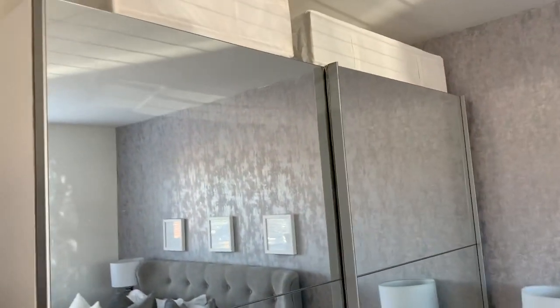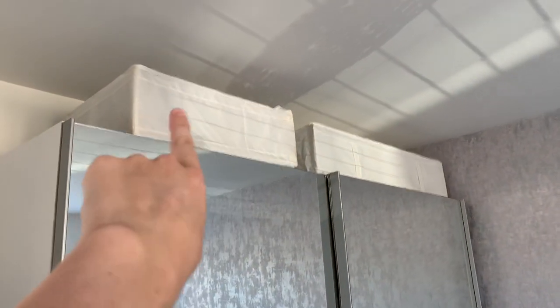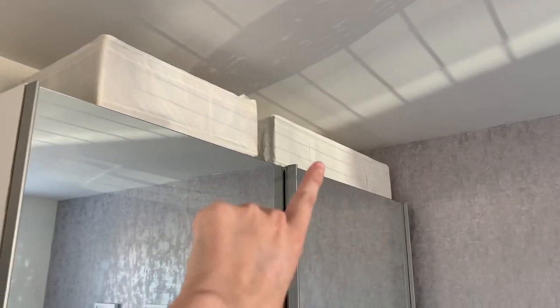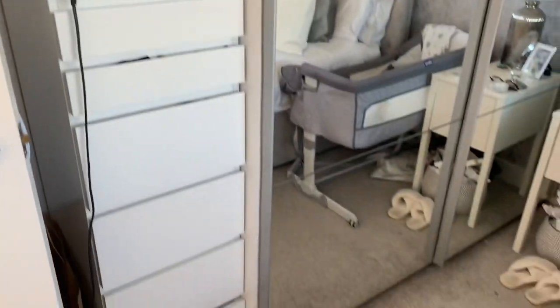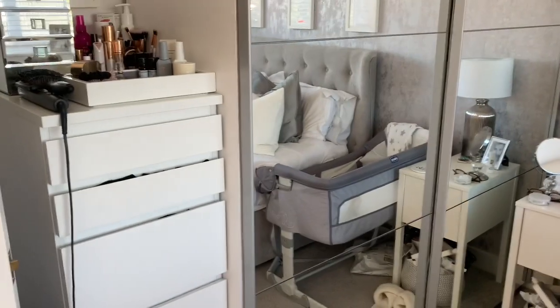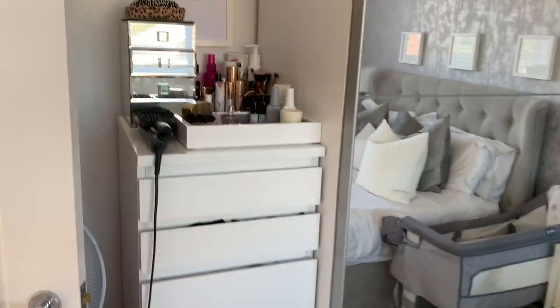And then just a mirrored wardrobe there. My maternity wear is in that box, and then my wedding dress is in that box. So they just stay up there so I can store them away. And then just a chest of drawers from IKEA. This has all of my clothes in. Steve's clothes are in the drawers next door.